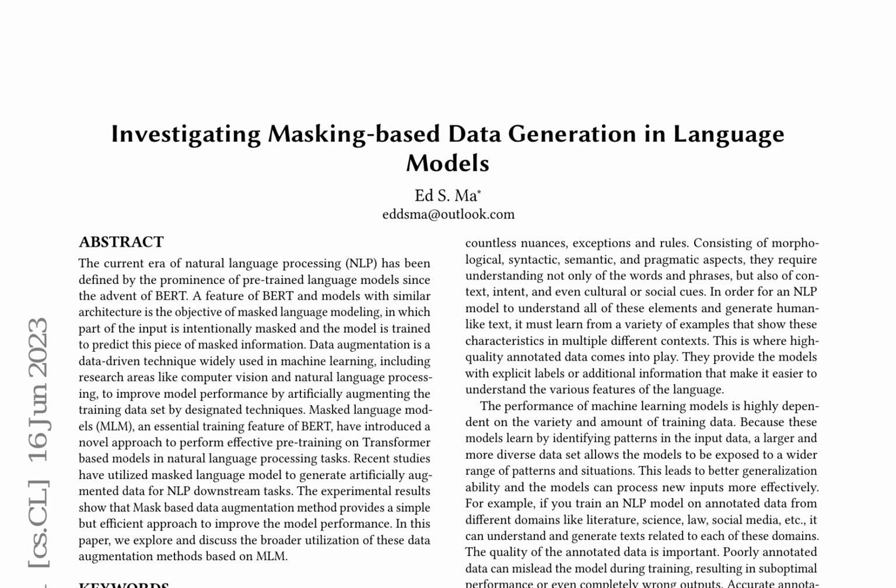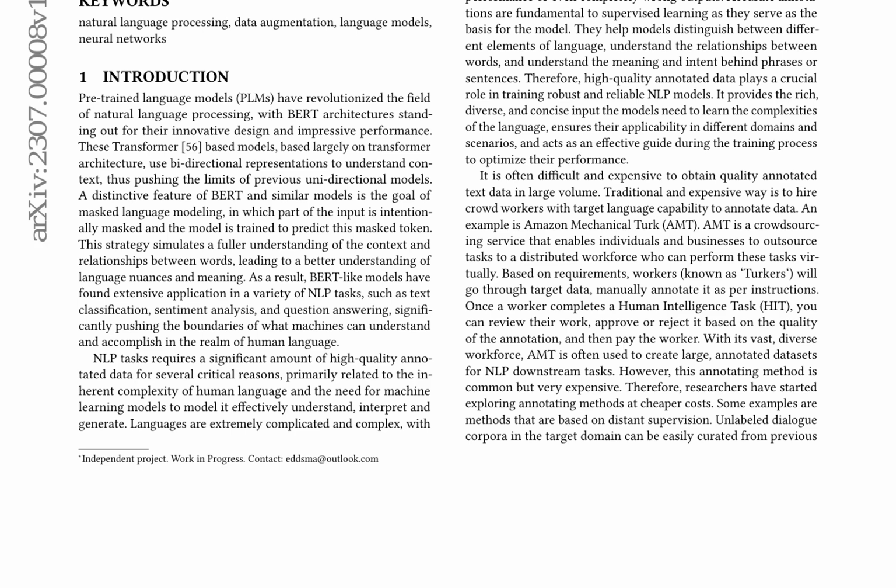The paper highlights the importance of high-quality annotated data for NLP tasks, which can be expensive and difficult to obtain. It also discusses how researchers have started exploring cheaper annotating methods, such as those based on distant supervision.